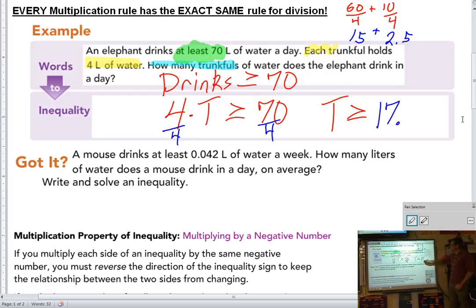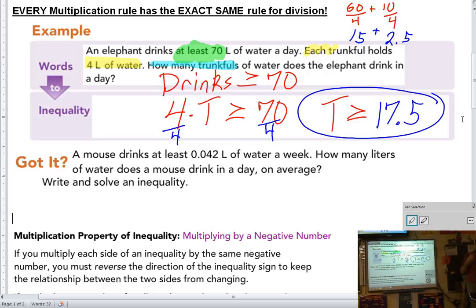So the amount of trunkfuls, or the amount of times they fill their trunk, is 17.5 times or more. Because T could be equal to 17.5 or could be more than 17.5.